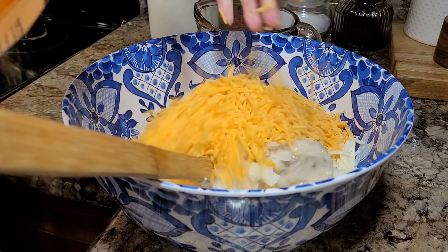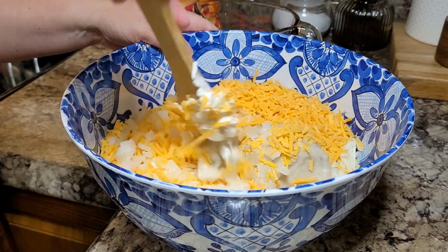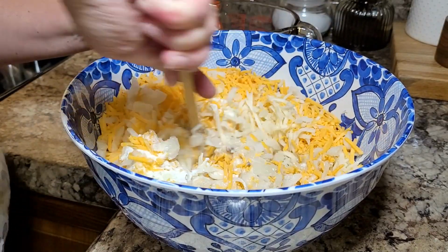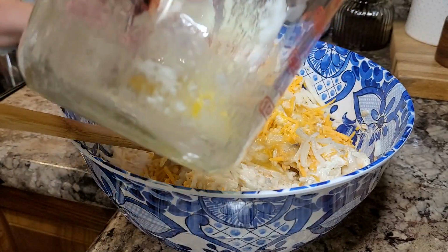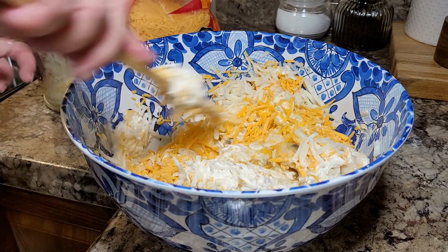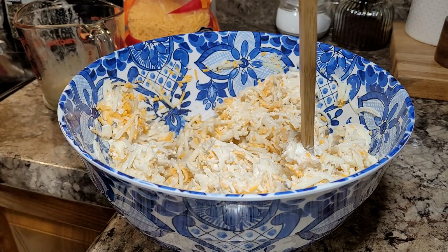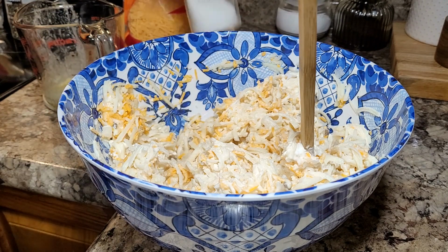And then you've got a stick of butter, and I'll pour most of it in here, but save just a little bit and start mixing it up again. I like to get it mixed a little bit and then start seasoning with salt and pepper and put the rest of that butter in, because this is really hard to mix. It takes just a little bit of elbow grease, so I like to just help it along every step of the way that I can.